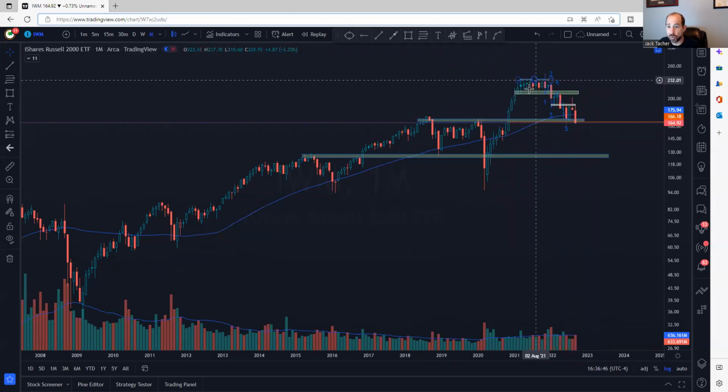So IWM looking very weak. And again, small caps being a higher risk appetite type of index, you don't want to see that leading to the downside. Again, that's another big time risk off indicator. Now, saying that, we may get a bounce here, but the way this is looking, any bounce may be a dead cat bounce or short covering bounce potentially. All right, those are the indexes.